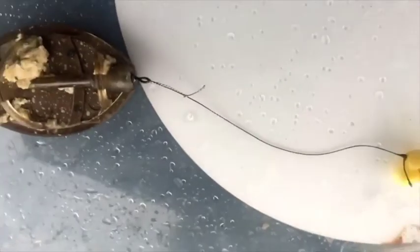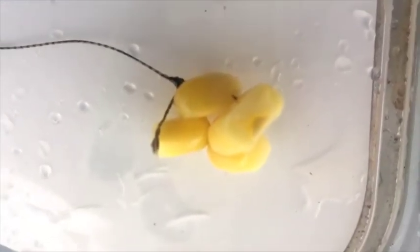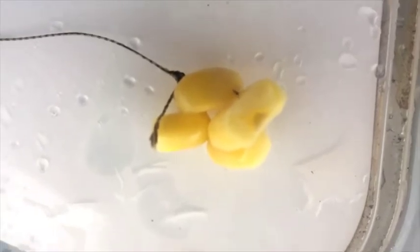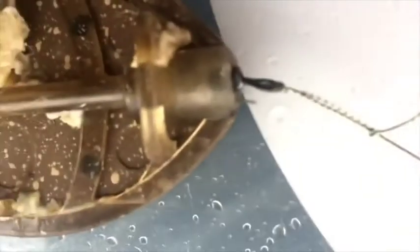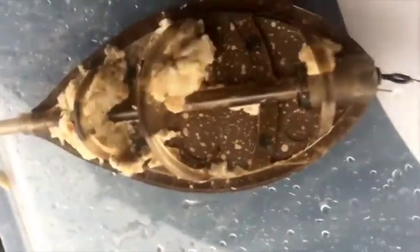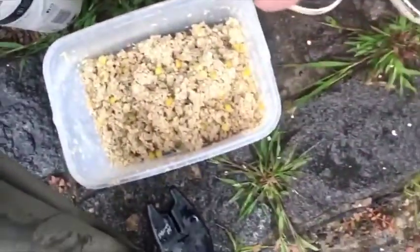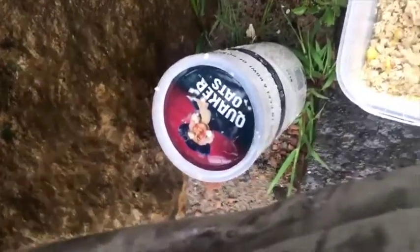Well, here's my setup today. It's just a load of corn on a size 10 quarter crank, 10 pound sink braid by Drennan, and a method feeder. And I'm just going to use this concoction here, which I showed you earlier, the Quaker oats. There you go, here he is.